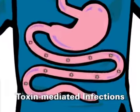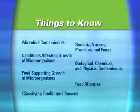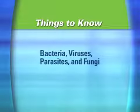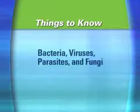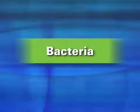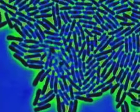Those pathogens then produce illness-causing toxins in the intestines. As I mentioned earlier, there are 4 types of microorganisms that can contaminate food and cause foodborne illness: bacteria, viruses, parasites, and fungi. The bacteria that cause foodborne illness share some basic characteristics. They're living, single-celled organisms. They can be carried in food, water, soil, animals, or humans. They can reproduce very rapidly under favorable conditions. Some of them can survive freezing.